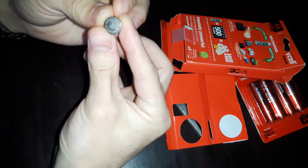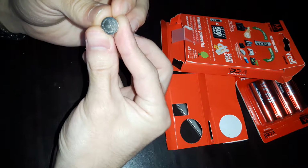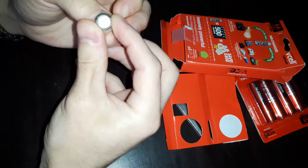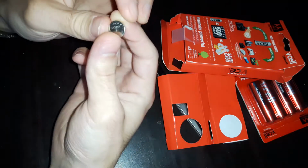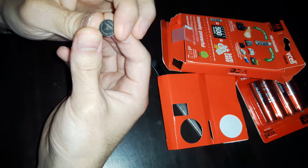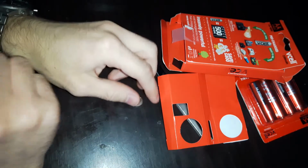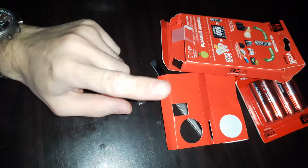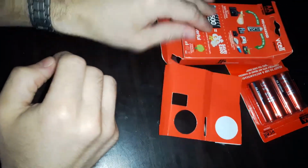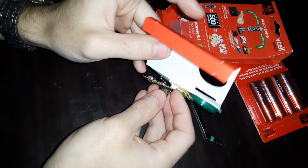Yeah. Salvinic. Doesn't say they're lithium, but I mean, come on, they are. I'm fairly sure. I don't know. It's a green button cell, anyway. Unless. Uno momento. No, they are actually alkaline batteries. So not as bad as lithium.